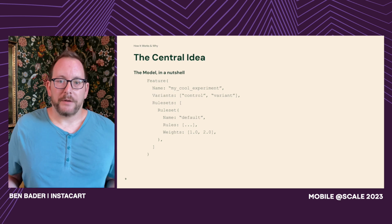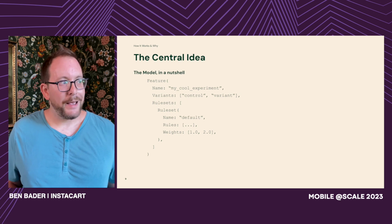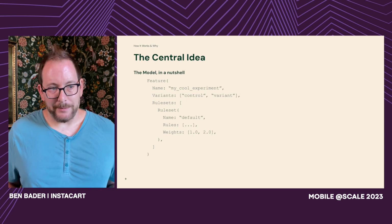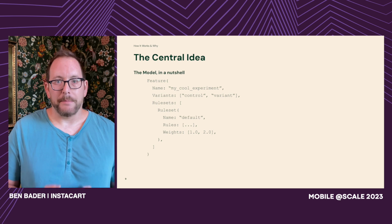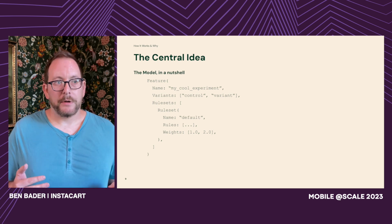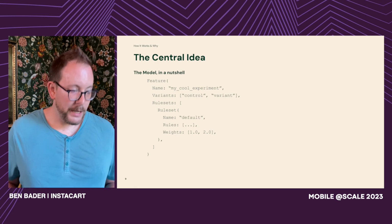So when a prospective cohort member satisfies all the rules for a rule set, then they are assigned a variant according to those weights. And how this assignment process happens is key to the system, and it's worth spending a little bit of time talking about. The nature of variant assignment in experiments is that it must be unpredictable. If you can predict the variant of a user before you actually assign it, you introduce bias to an experiment, you erode or completely eliminate its predictive power.